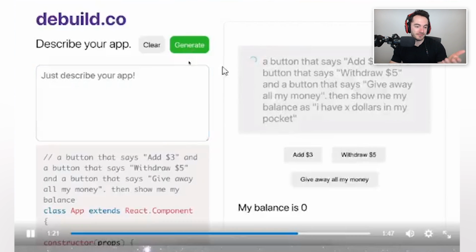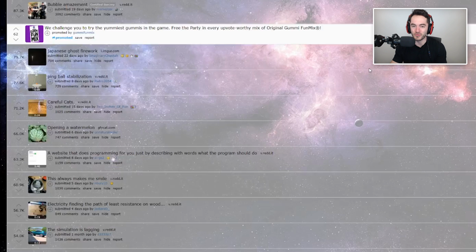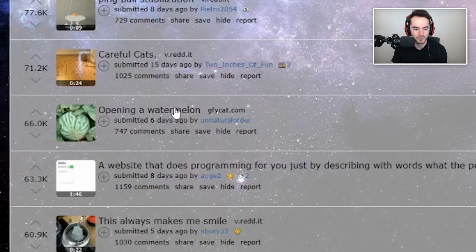All right, well, I mean, yeah, you can see the website. You can try it yourself if you want to. Just probably try to be as clear as possible with your phrasing, because misplaced modifiers will really screw you up there. Opening a watermelon.